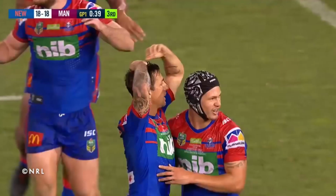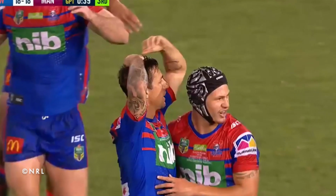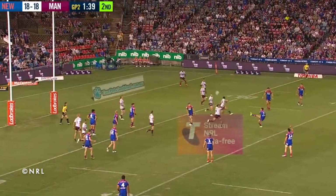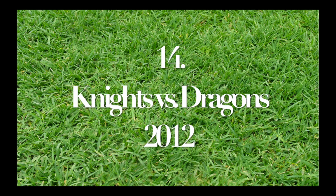The game went into golden point extra time, and both halves had some brilliant opportunities to steal the game, but couldn't find the mark. With just under 2 minutes remaining, Newcastle's newest halfback would step up to give the Knights the round 1 win. Number 14, the Knights versus the Dragons in 2012.